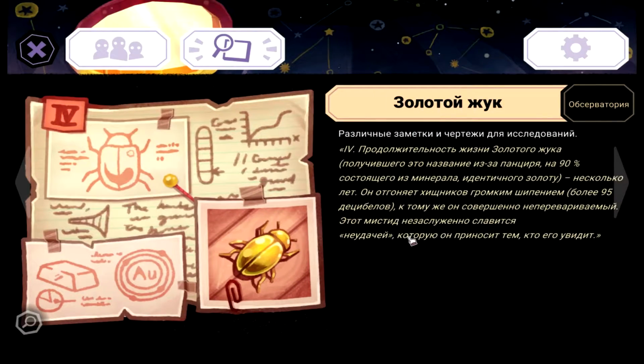Какой-то жук. Различные заметки, чертежи для исследований. 4 положительные жизни золотого жука. Получается, от названия запанцирь 90% состоит из минерала идентичного золоту. Несколько лет. Он отгоняет хищников громким шипением, будет 95 децибелов. К тому же, совершенно неперевариваемый этот местит незаслуженно славится неудачей, которую он приносит тем, кто его увидит.